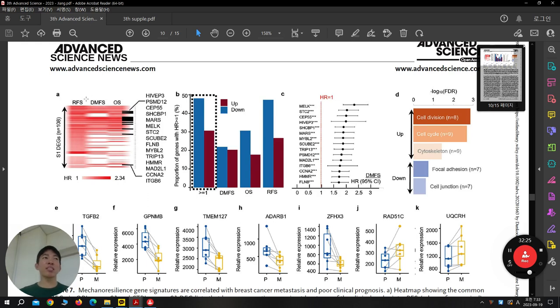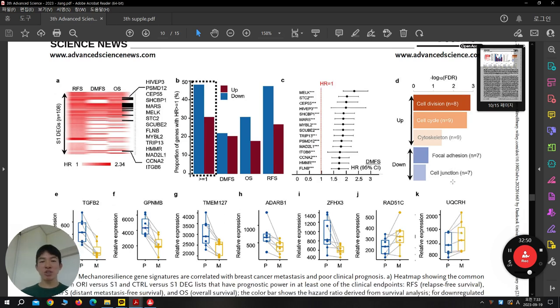So we can say that metastatic cells are more proliferating while they have less cell adhesion property, because they have to migrate. They have to flow from one side to the other side. When they strongly attach to a certain site, they cannot move fast. Because of that, they have a proliferative property as well as less focal cell junction.